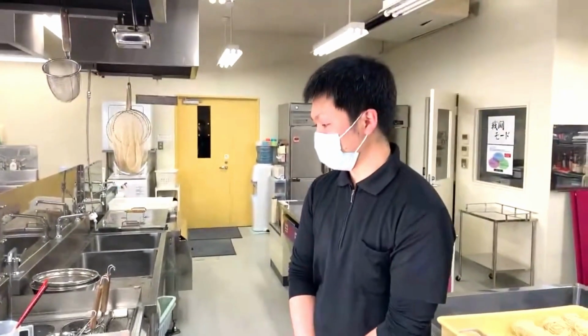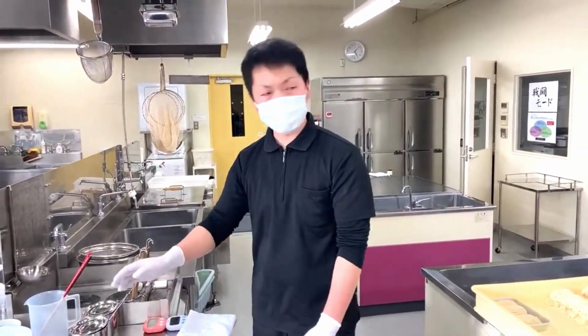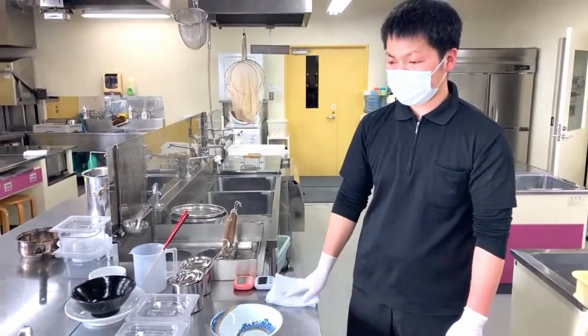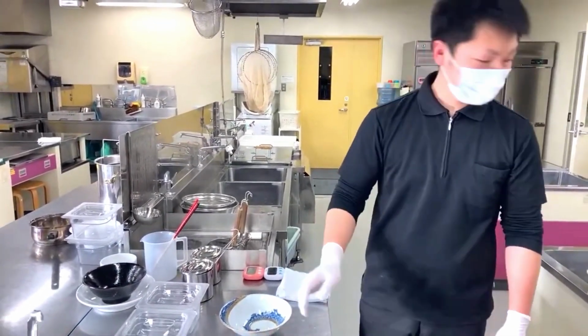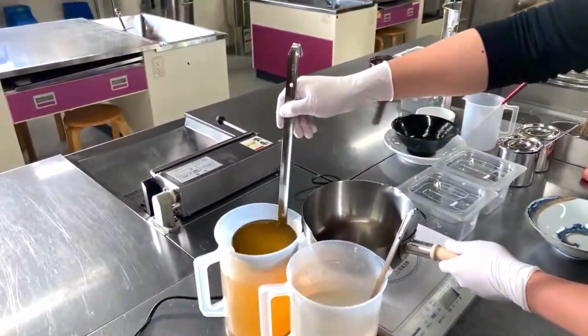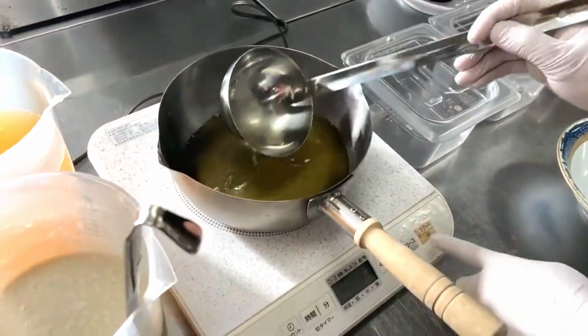Yes, please go ahead. First, the regular shoyu ramen, the soup noodles. First of all, we start with the soup, the hot soup noodles dish. So let's go with the heating of the base stock first.